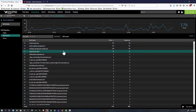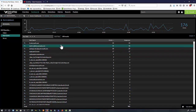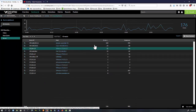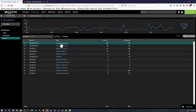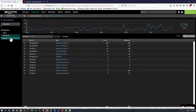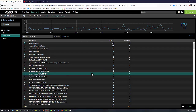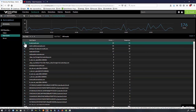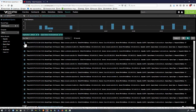web1.example.com. So with a couple of clicks, I'm looking at some errors and drilling in, saying, hey, is this a problem? Is this just normal activity? I know the clients that are having the error. I can see the servers that are giving me the errors. Obviously, this domain controller, interesting, is giving me the most errors. So with a couple of clicks, I can drill into this stuff. I'm going to go back to the host query here for an example. Remember, this eyeglass here lets me look at the transactions, the transactional records.